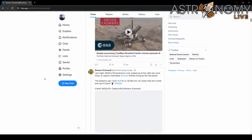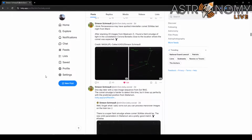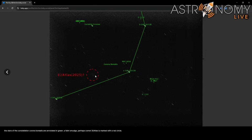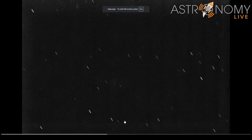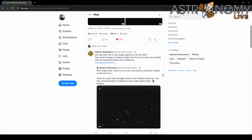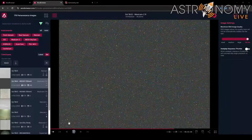He also processed the earlier pictures from a previous night, where it was even harder to detect, and it's very, very faint. Right there, again, these are known stars, and the comet's right there. Very, very faint, hard to see. And then when he overlays it with the planetarium software, it's annotated right where it should be, but very, very faint. No sign of any probes coming out of it or anything like that going to Mars.